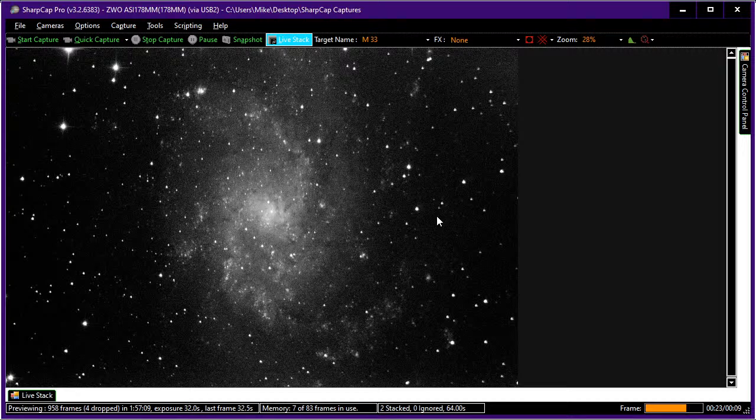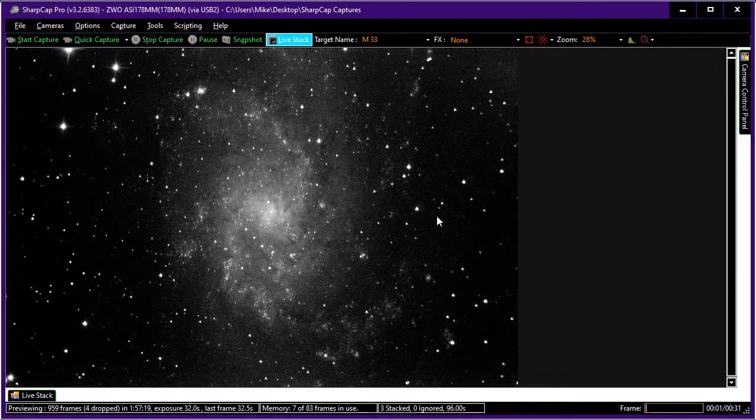But it's still a spectacular galaxy. Even with only just two subs, it's already quite nice. We can't quite see some of the outer lying arms at the very top and bottom, but it's a spectacular target.